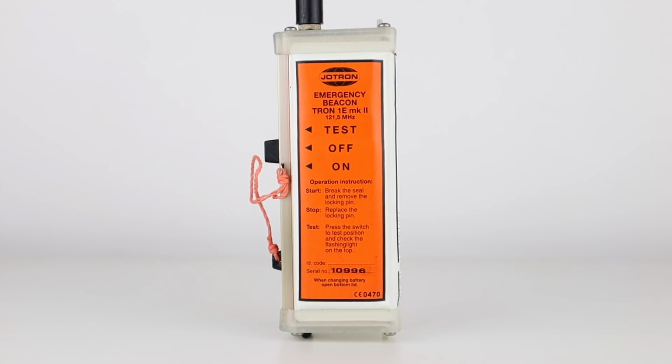So that is a look at analog radio location beacons, quite an interesting little device that could just save your life.